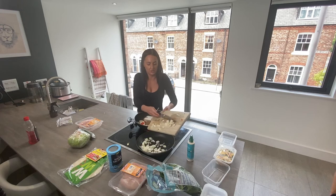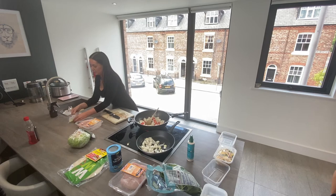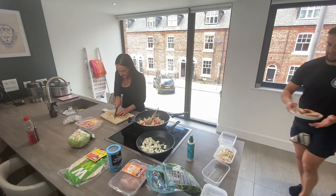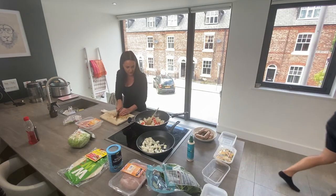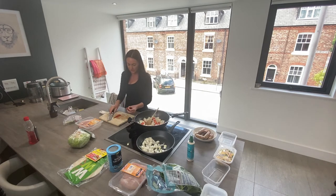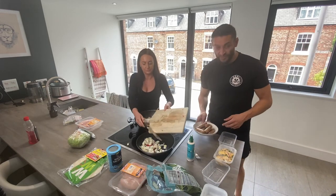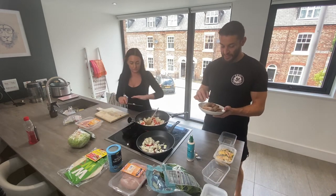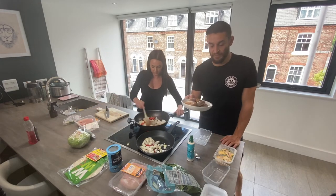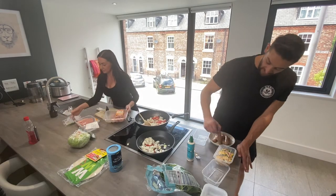One onion in the sticky Asian chicken, and I'm going to chop a couple of chilies just because we like it nice and spicy. Right, Nick's just out of the oven with the sausages, they're looking good. There you go, gang, look at that. 2, 4, 6, 8 turkey sausages. Lots of protein in them, and slightly lower calories than their pork equivalent.